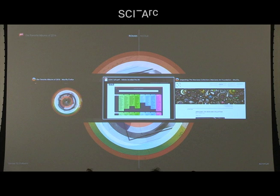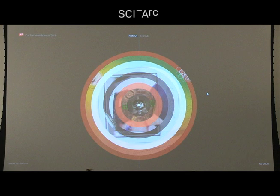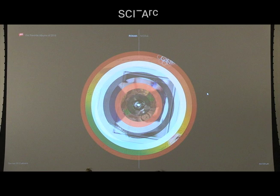So, a small example of doing something that isn't necessarily driven by a client, but it satisfies my own interest in music and exploration of web design.